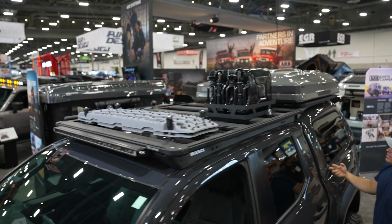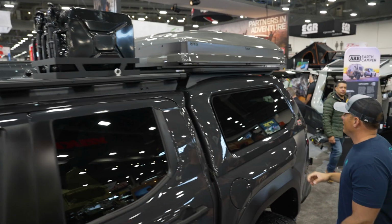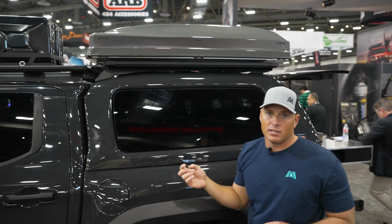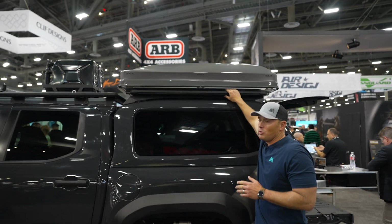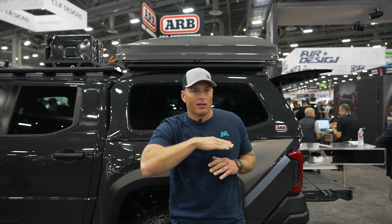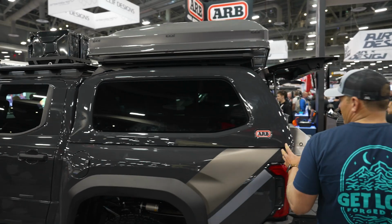And then check out this canopy slash cover, fiberglass. Gives you a little bit extra room. And what I like about the fiberglass solution, as long as it's heavy duty enough, which I'm assuming it is, if they have a rooftop tent on it, it's way lighter. So you're not weighing down the back of your vehicle. And it's really clean. I like the color combo.